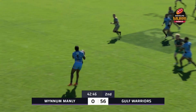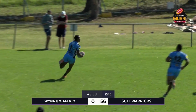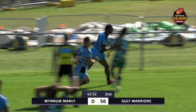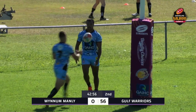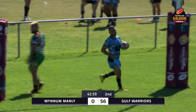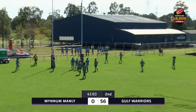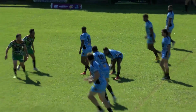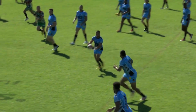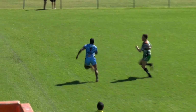As this Gulf team goes nice wide, and we see, oh, geez, the speed on the outside again. Oh, there, number one. He's going to go underneath the posts as well. Mark Rosendale, what's that? Four tries. Oh, he hands it off. Hands it off. Good on him. Wants to share the love. Great bit of play here. Again, they're just really putting the pump underneath Wynnum Manly. Look at that long cutout pass. Beautiful ball. The space there as well.